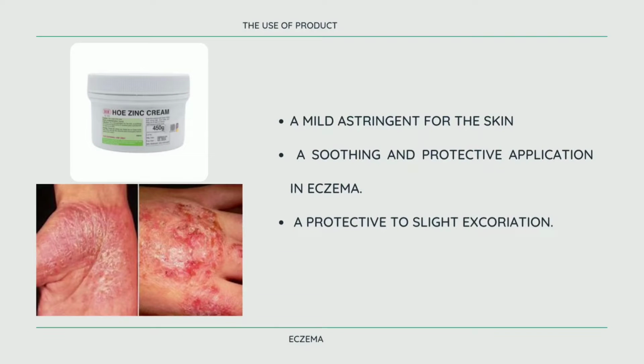The use of Whole Zinc Cream. Whole Zinc Cream is a mild astringent for the skin. It is a soothing and protective application in eczema. Whole Zinc Cream is also protective for slight excoriation.